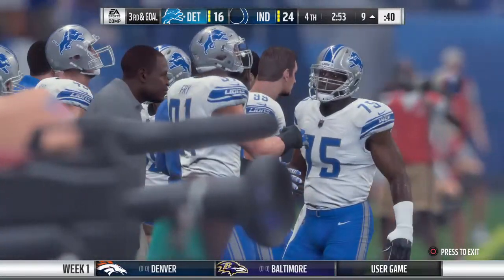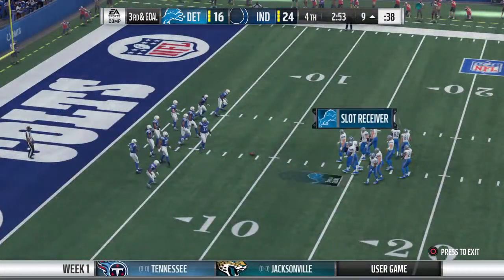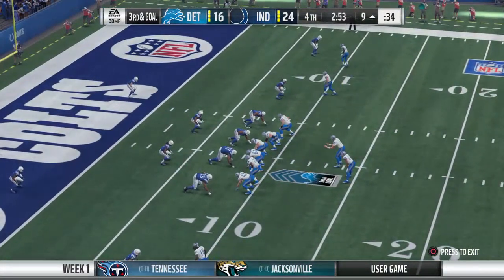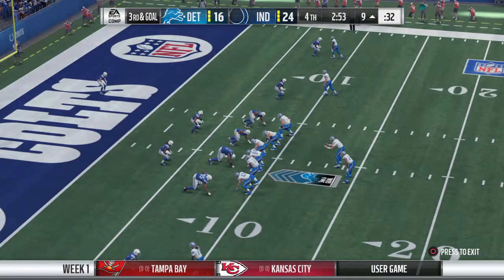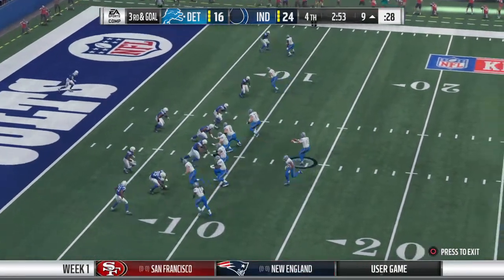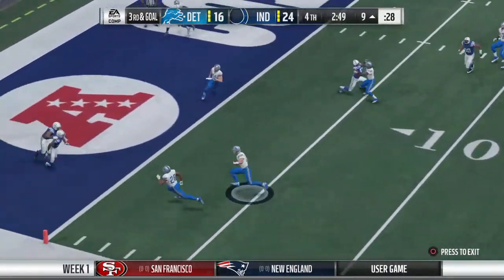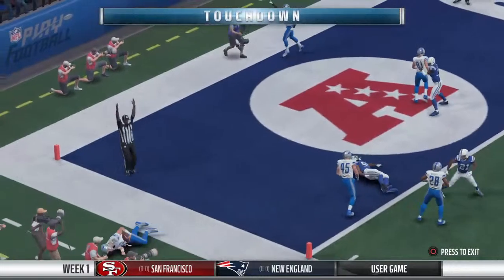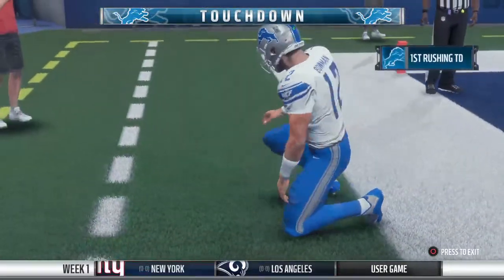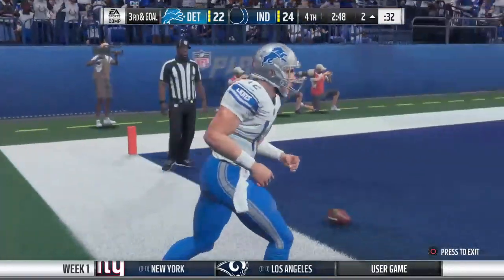Well, the crowd's not doing that O-line any favors. Home field advantage is really kicking in, making it very difficult for them to hear the snap count. From the gun on 3rd down, Bowman. And he will score. Touchdown, Lions. It's their quarterback. Already his 2nd touchdown here in this opening weekend.